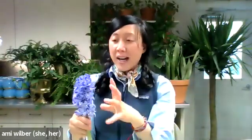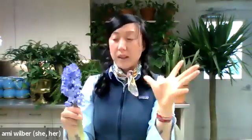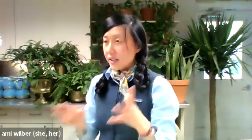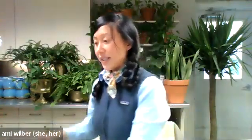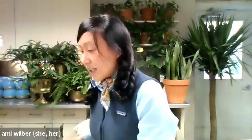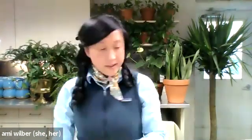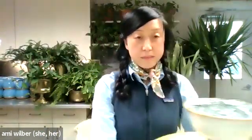Again, the hyacinth will also start to grow a little bit, and you'll notice that it's going to open up a lot more as well. So it's a really lovely time that we can still have hyacinth. It has such a nice fragrance as well. Okay, so without further ado, let's start doing our arrangement.